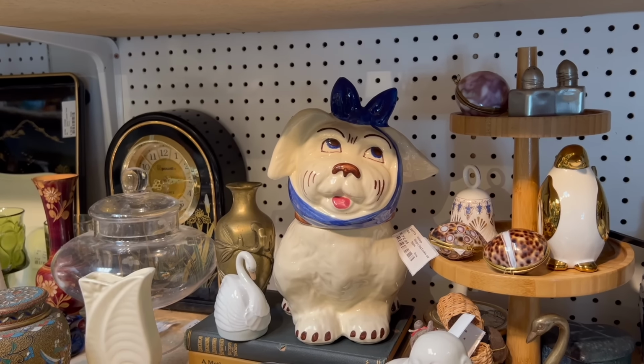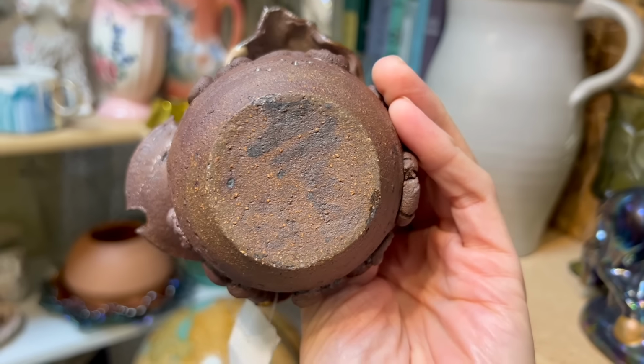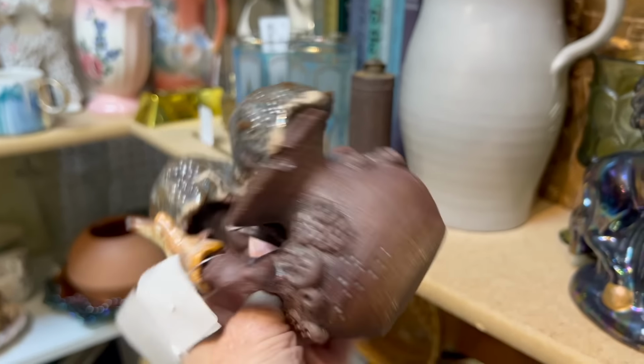This is an odd piece. Looks like some sort of studio pottery. Mushrooms and 1983. Not a name I recognize. Certainly curious enough, though. $29.